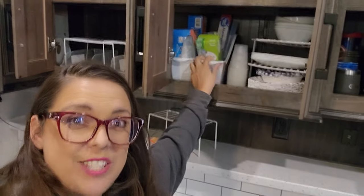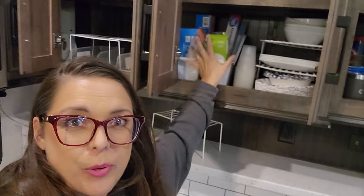Previously in our kitchen, every nook and cranny was stuffed full of things, but since we're not currently living in it, I have a little bit more space to arrange things that I think are more efficient. So like up here, I've put these bins. These are book bins, but I've put in like our food saving bags and stuff like that.